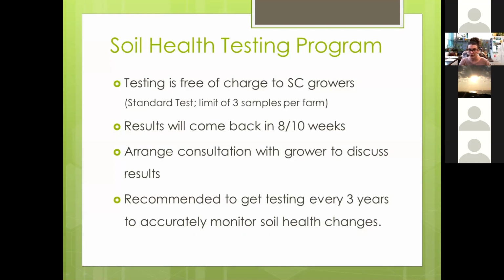So there are several different options for tests and add-ons. The standard soil health test is free through us, and this service is currently available to Suffolk County growers. If growers wish to have an advanced test or an add-on test done, such as soluble salts, available water capacity, ACE protein, water-soluble boron, those types of tests would be at the grower's expense.